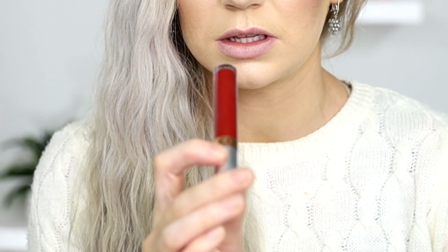What is Christmas without a red lip? So I'm gonna go on with this Anastasia Beverly Hills liquid lip in Seraphine. I probably should line. I found a red lip liner. Pretty sure it's like 85 years old and probably expired. But I'm gonna use it. If you're gonna line your lips for any color, I feel like red is that color.